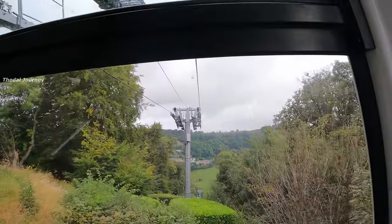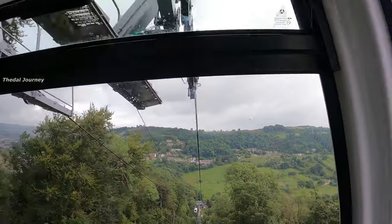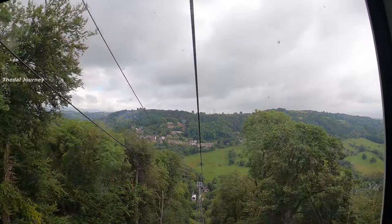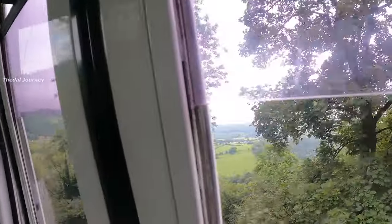Okay, we are going down now. The entry to this Heights of Abraham is a timed ticket, but we can stay as long as we like until closing. We spent less than 2 hours here, and it's due to the weather. There is nothing more we can do in this rainy weather. So we wanted to see more of Matlock Bath town, so we are heading down now.